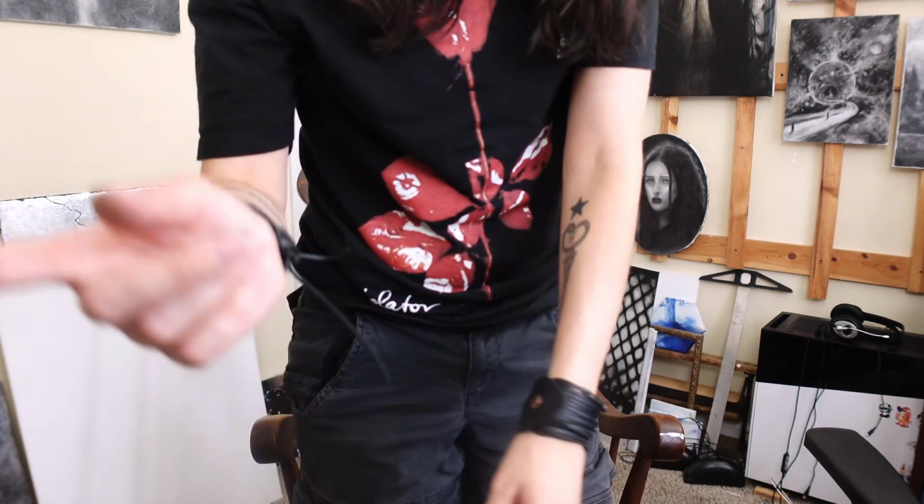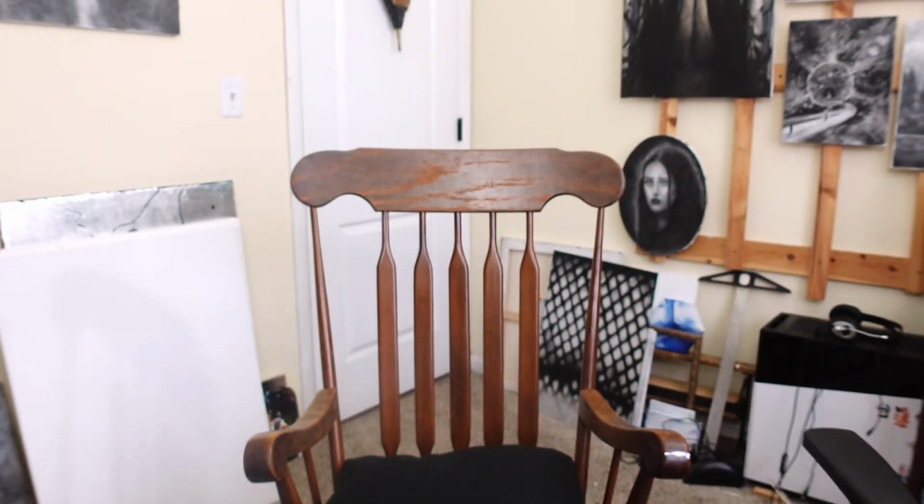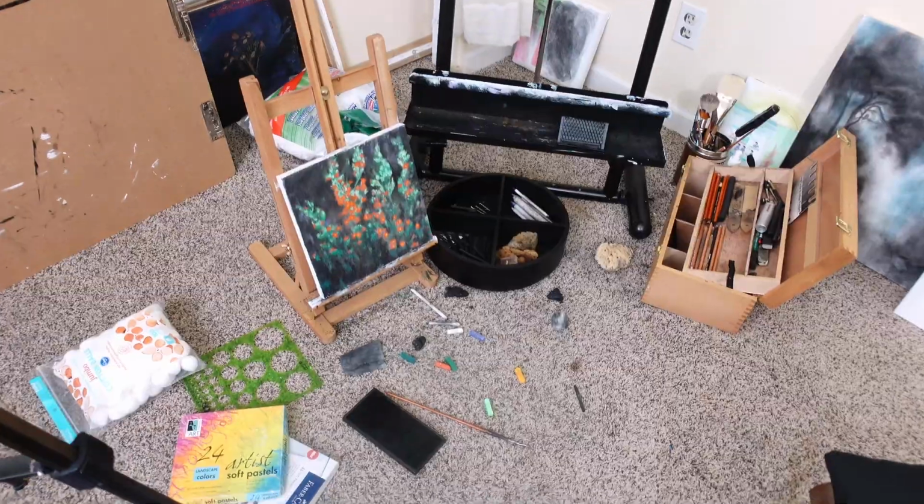Of course, I'd just cleaned my studio, so after one session, I already messed it up. Look at my mess. Bam, there I go.